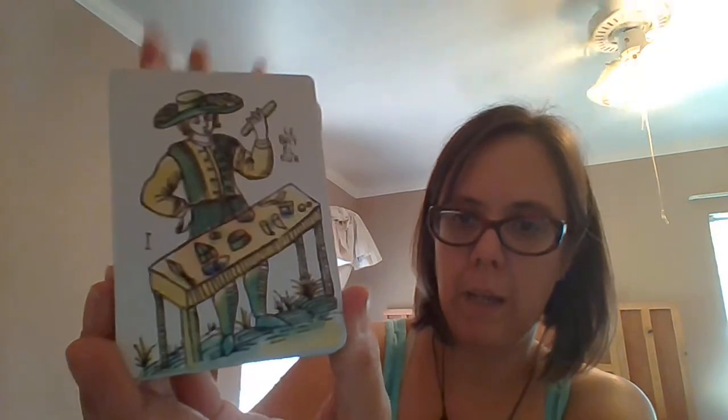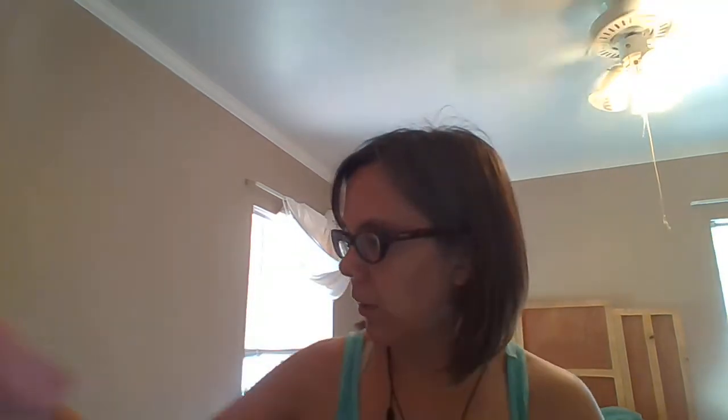Some of the proportions crack me up, though. And I wish my camera would capture how beautiful this is. I mean, it really is lovely. And the colors play a big part of the reading. And I like that this has different colors. I'm not a big fan of ones that have those garish colors. So that's all my tarot decks.